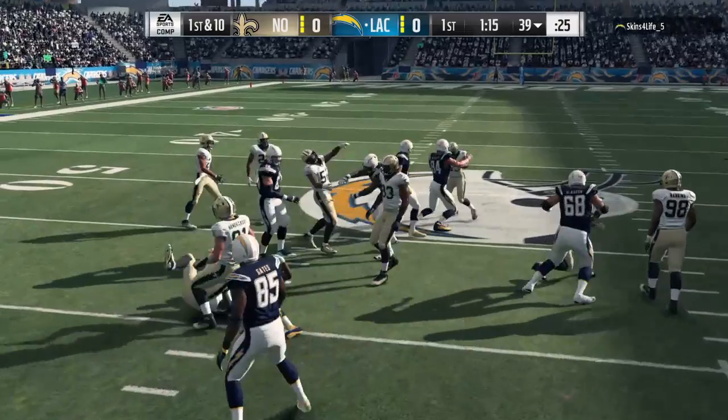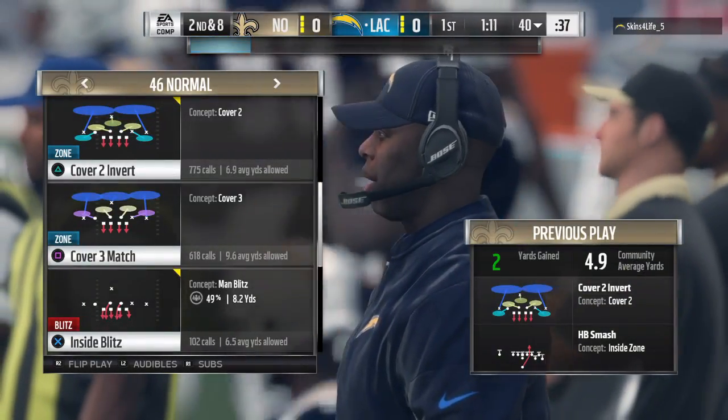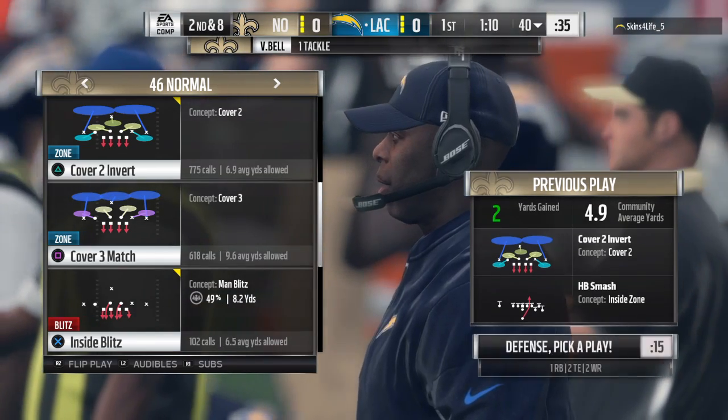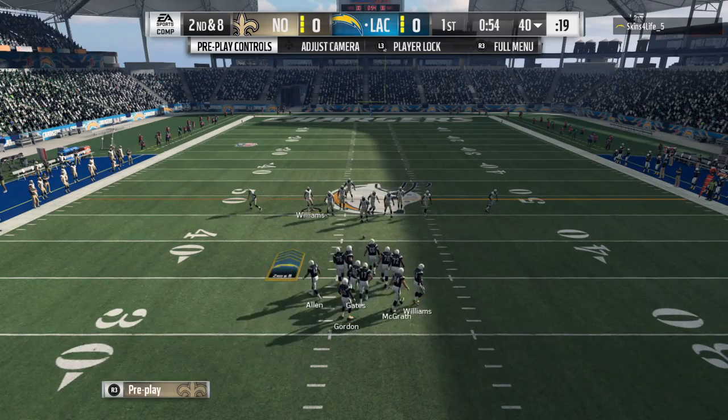Now a first carry for Melvin Gordon. And a good swarm to the football defensively as they get him down at about the 40. Give him a couple on the carry there. 2nd and 8. See if they stay on the ground for 2nd down.